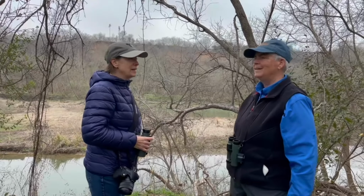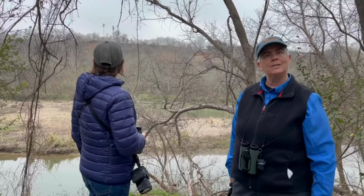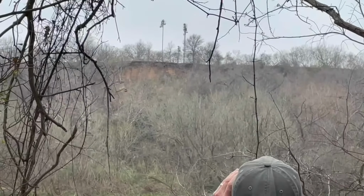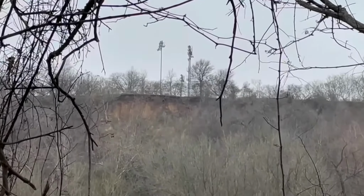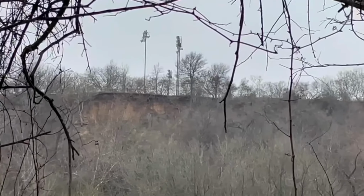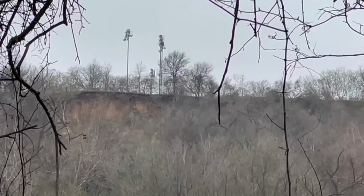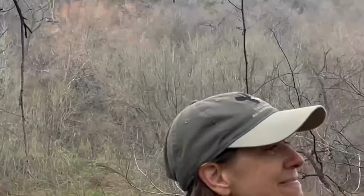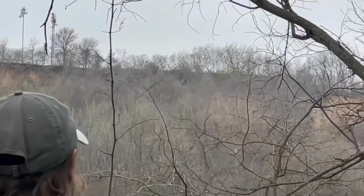Northern cardinal came in. A lot of bird activity here today, and also right across at the top of the cliff, you can see the lights of a sports complex, and nesting in those lights are monk parakeets, and quite a few of them. And if you're on a field trip where someone has brought a scope, you can get a nice look at them through the scope. They're fun to watch, and they're fun to listen to.